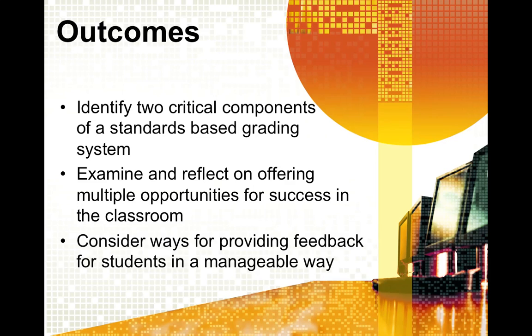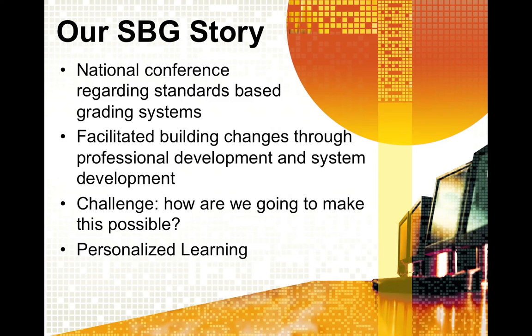Our outcomes for this presentation are to identify two critical components of a standards-based grading system, examine and reflect on offering multiple opportunities for success in the classroom, and consider ways for providing feedback for students in a manageable way.